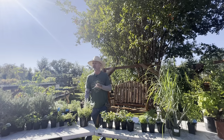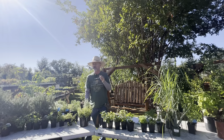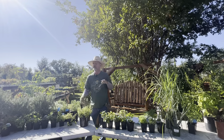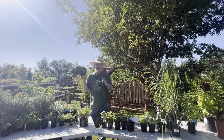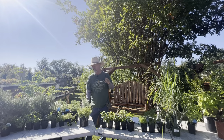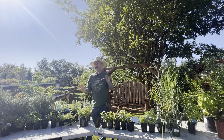If it's in a pot here and I'm in doubt, I pick it up, because the mix that it's in is very light. If there's any weight, that's from water. If it feels heavy, it's probably not going to need a drink. If I go to pick it up and I nearly throw it over my shoulder, that means it's pretty dry and it's ready for a drink. But be cautious about that.